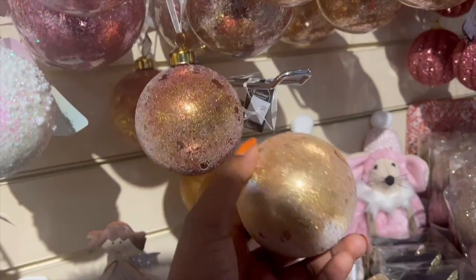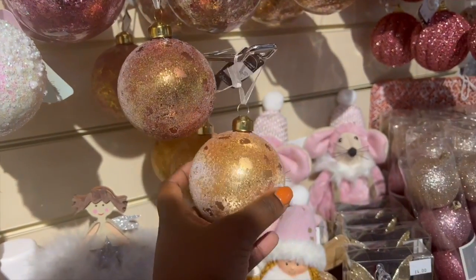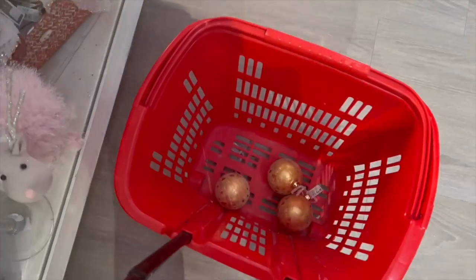Today I am going Christmas shopping, so I thought I'd take you guys along with me, see what's in the stores, decorations, gifts. I'm about to go to my local garden center, which is my favorite place, especially around Christmas time. My tree is gold, orangey vibes. I've picked up some of these that I really like.